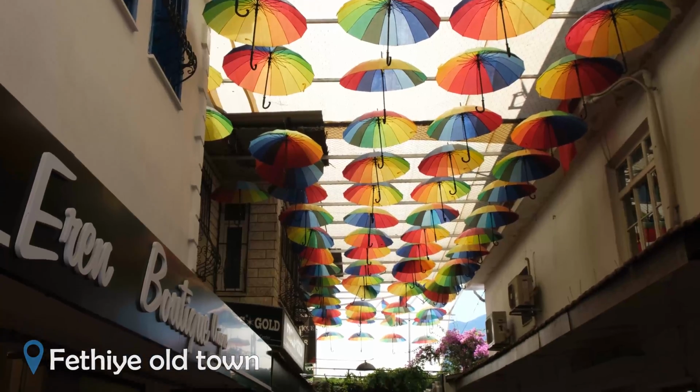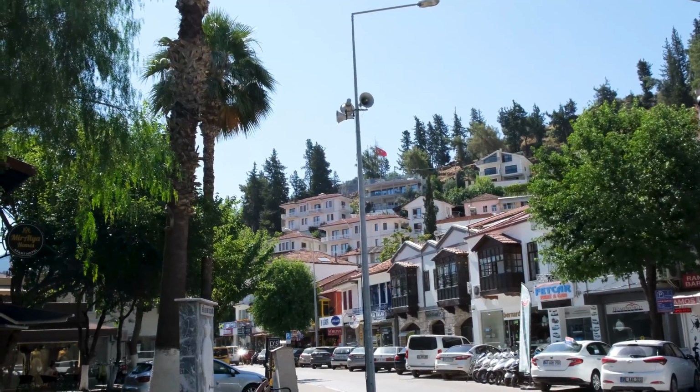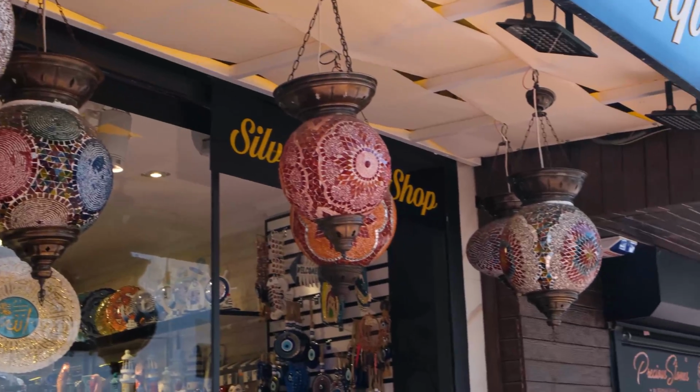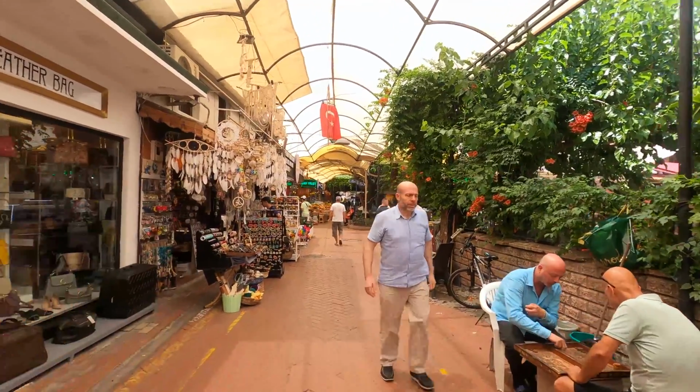Fethiye Old Town is the beating heart of Fethiye, making it a great place to stay or visit. It has a labyrinth of narrow streets filled with market stalls, shops, bars, restaurants and even Turkish baths. The town especially comes to life in the evening, creating a lively, upbeat atmosphere.